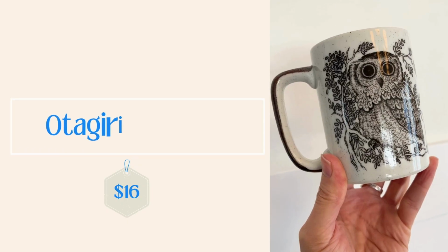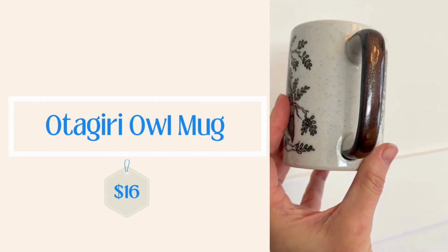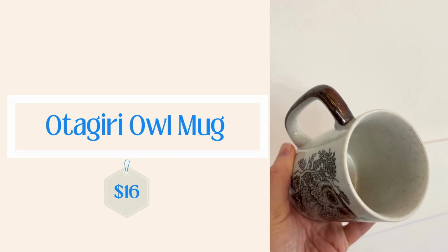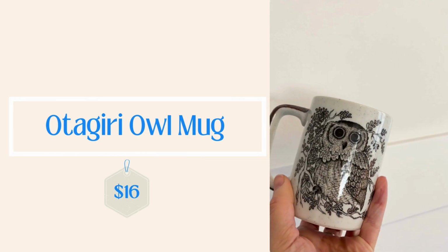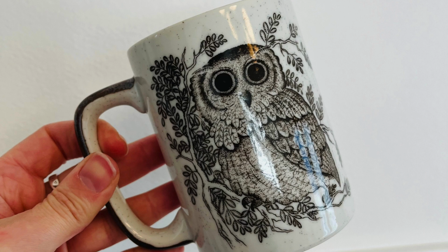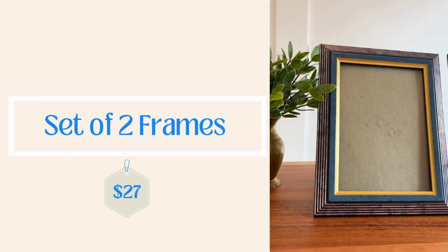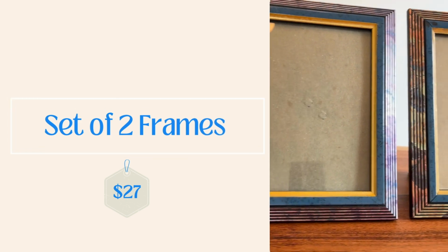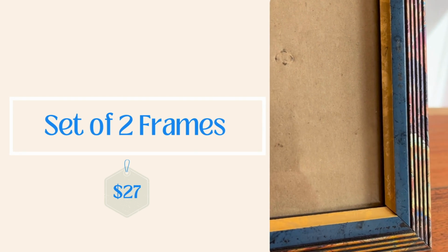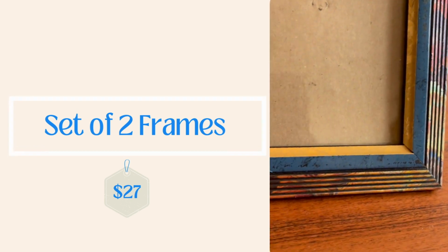I really appreciate it. And next up we have the Otagiri Owl mug, and that one went for $16. And I think I paid, I don't know, I usually pay between $2 to $4 for these mugs, depending on how nice it is and which thrift store. I can't remember the cost of this one. And then the set of 2 vintage kind of 80s frames, they sold for $27 on Etsy. And I believe I paid $1 for these at the Salvation Army 50% off sale that I was at. So obviously a good sale there.